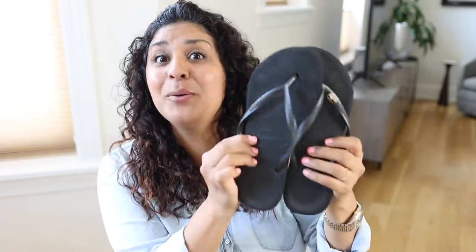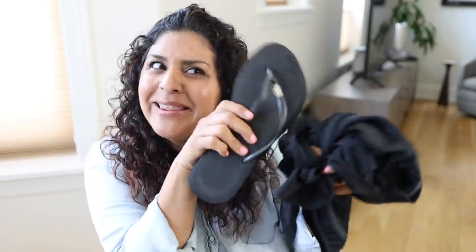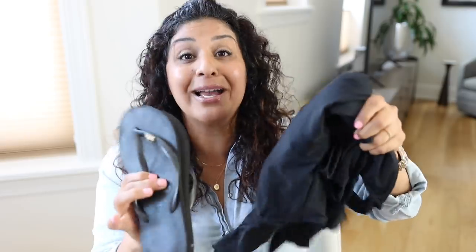And you can take these to the beach, you can take these to the pool. If you're at a hotel and you think the shower looks a little sketchy, put these on and shower with these on. Put your bathing suit on in the shower with these on. Yeah, but these are two items, no matter what season it is, I will travel with these. These will be in my luggage.